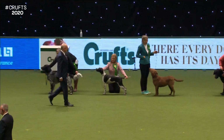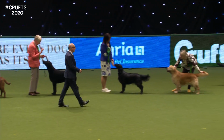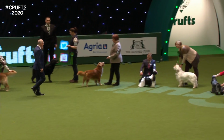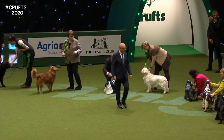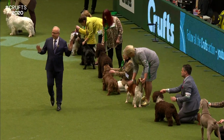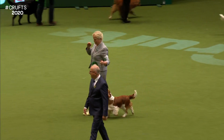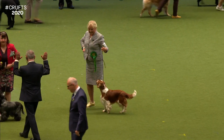The Lagotto, wonderful, yes. That was an absolutely glorious little Lagotto. Ah, my Setter's in, the Irish Setter, yay. No bias over here. The American Cocker is coming forward, and the Cocker Spaniel. And the Welsh Springer comes in. I'm delighted with that. Marvellous. Oh, into the last 8, well done. That's really lovely, nice to get shortlisted into the final.